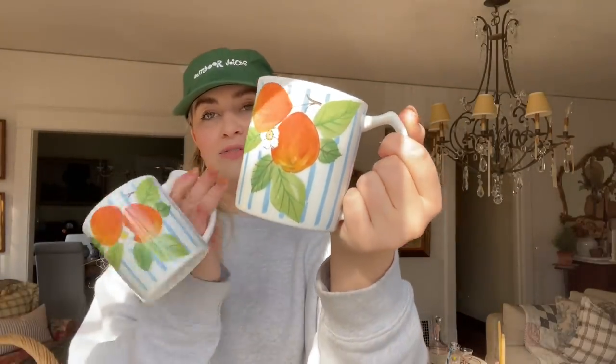Next I thrifted these two really cute little peach mugs. They're matching. They're definitely not old. I mean, maybe they're like a couple years old, but they're not like vintage or anything, but I just thought they were adorable. At first I saw them, I thought they were just the blue stripe with the black rim, which I really, really liked. And then I realized they had the little like peach part on it, which I still think is very cute. So I got these and they were $1 each.